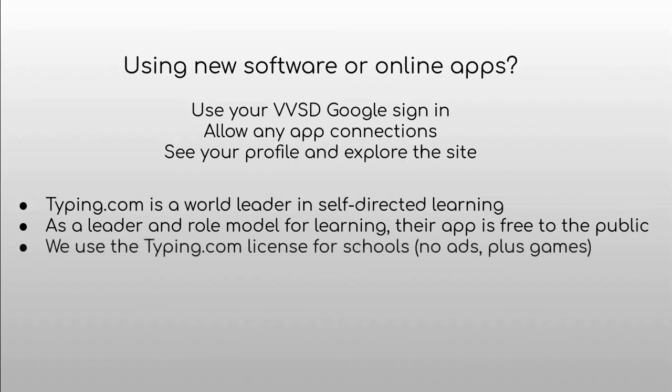Now, we have the school license, so we're going to have much fewer ads and we'll get the games for free. So if you ever played Nitro Type or Z Type, these are fun games and there's more too.